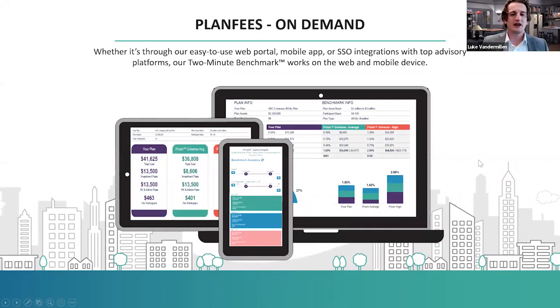So again, PlanFees is a subscription fintech platform. It's available on demand, so you can access it through either an app or through the web here. One of the questions I just got in our chat here is about the subscription fee to join PlanFees. So the subscription fee to join PlanFees is $49 per month billed annually.